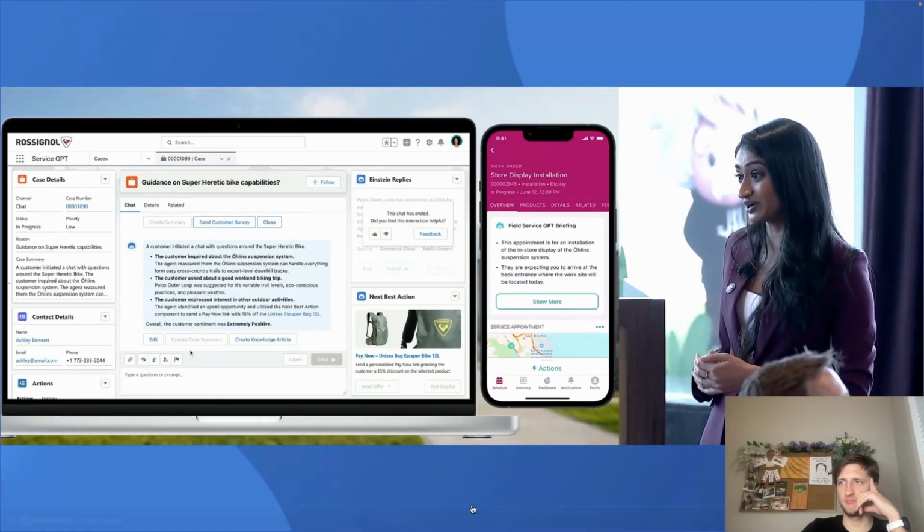Now, I hope between these two stories, these simple stories, it's got your imagination thinking a little bit on how you can get started with AI Cloud today. The possibilities are really endless when you bring AI, data, and CRM together. Thank you. Not bad, isn't it?